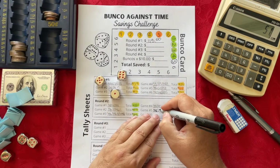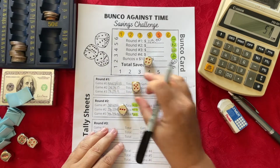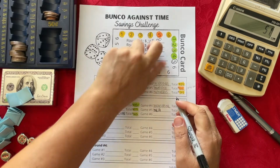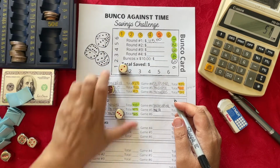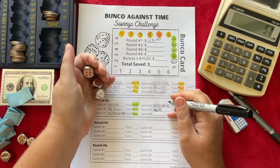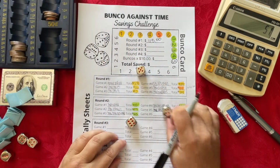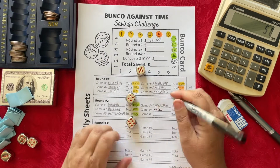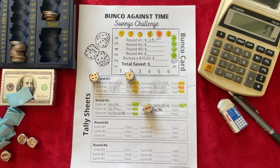6, 4, and a 5. I'm sorry, 6, 1, and a 5. And then we have a 5, 4, and a 3. 4 and 2 twos. 3 and 2 twos. 6, 5, and 1. 2 sixes and a 1. 1, 5, 4, and 6. All right, that's it. Oh my goodness.